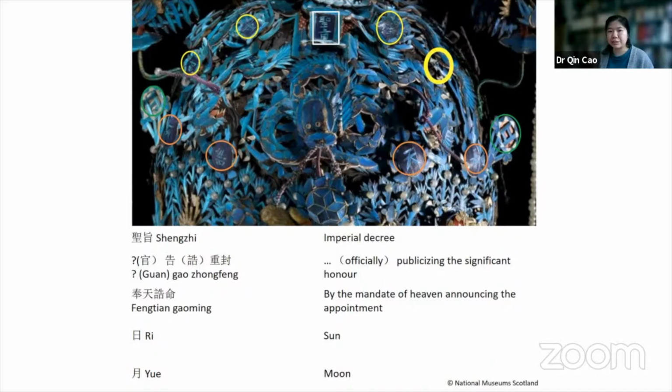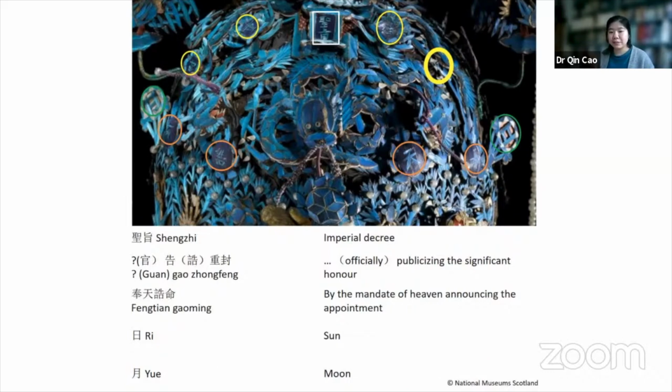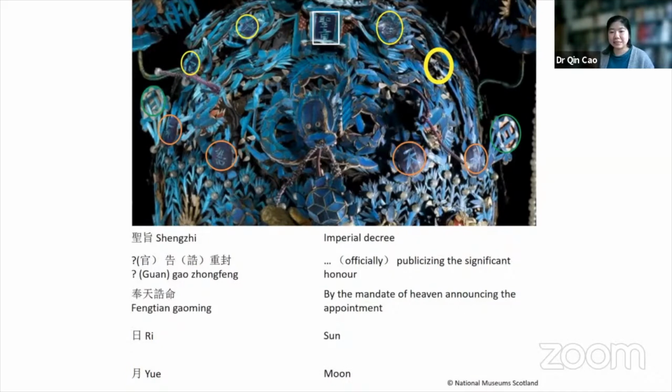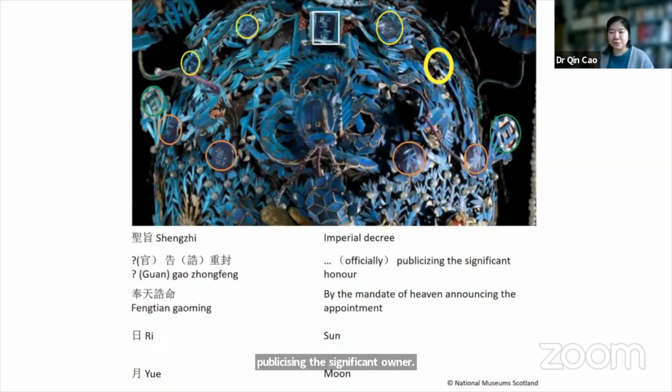But because the phrase is quite well known, I could confidently reconstruct it, which is the word guan, meaning official. So these four characters of the phrase would be guan gao zhong feng, meaning officially publicizing the significant owner. So this immediately poses a puzzle. What owner are we talking about?